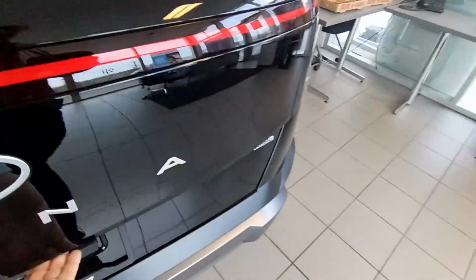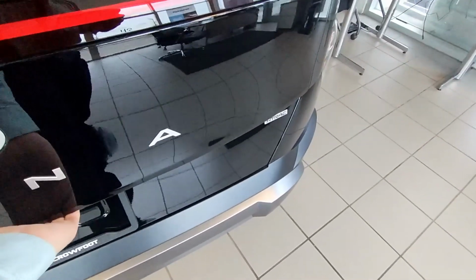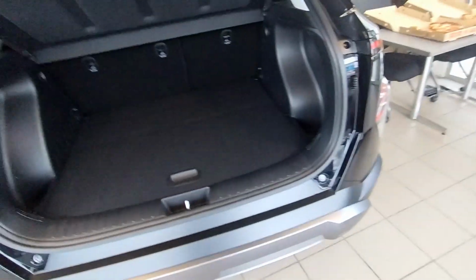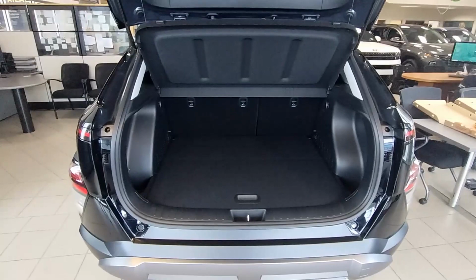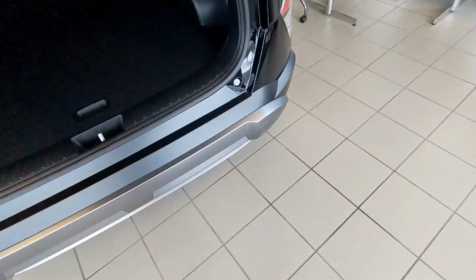And here's where you notice the big difference between the Santa Fe or the Tucson and the Kona, in the rear storage compartment. Now that divider does come out and the seats do go down, and there's still a fair amount of storage.